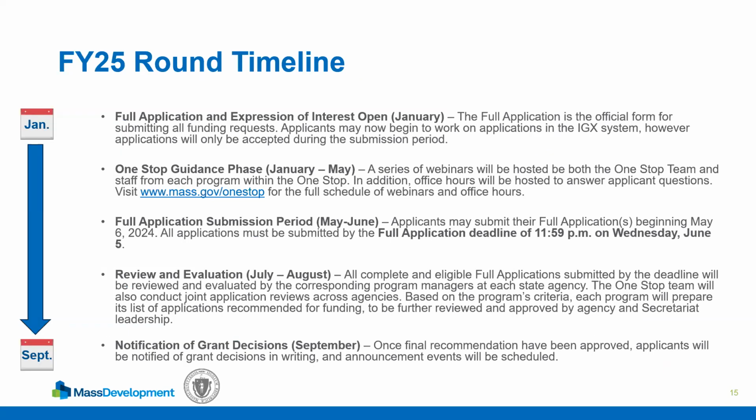Here we have an overview of the timeline for the FY25 round. We are currently in the guidance phase of the process. The full application submission period opens on May 6th with the full application deadline of 11:59 p.m. on Wednesday, June 5th. We will then begin the review phase and plan to announce the grant decisions in December.